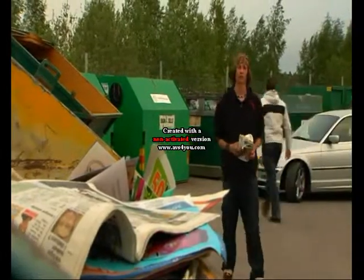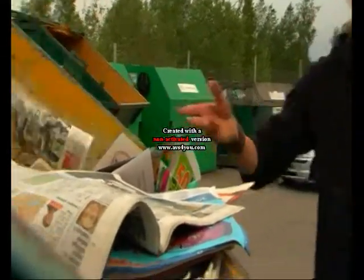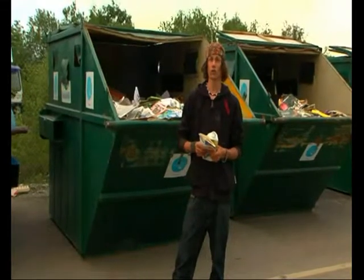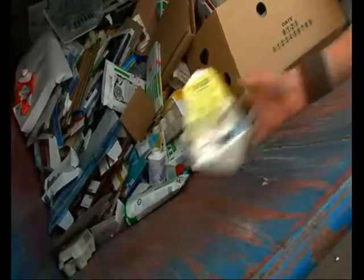It is remarkable that when such a container as this is full, 14 trees are spared from being turned into new paper. Enköping recycles 1,400 containers each year, saving approximately 20,000 trees. This is a forest the size of 62 football pitches. Paper fibers are so strong that they can be used several times without their strength diminishing.